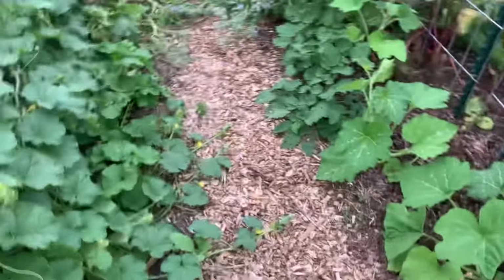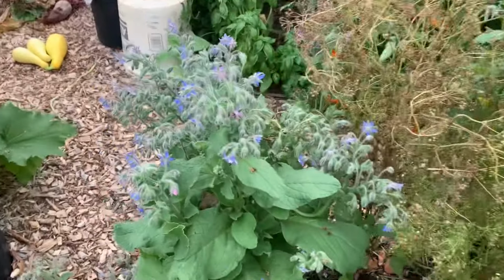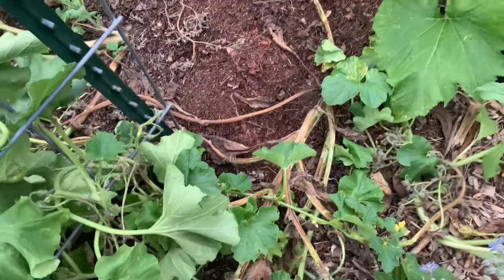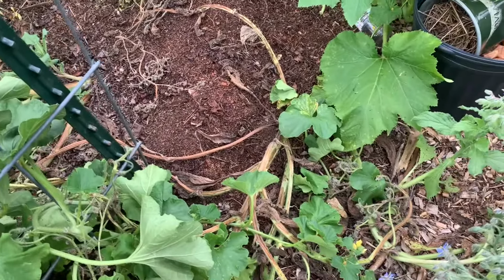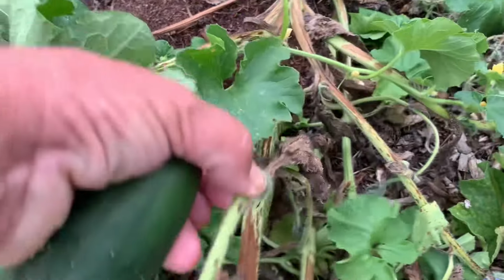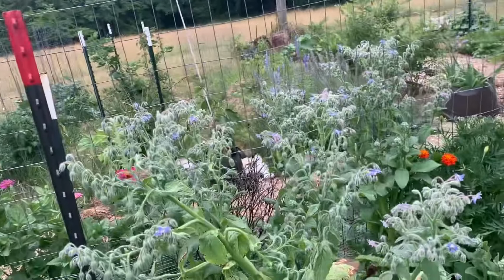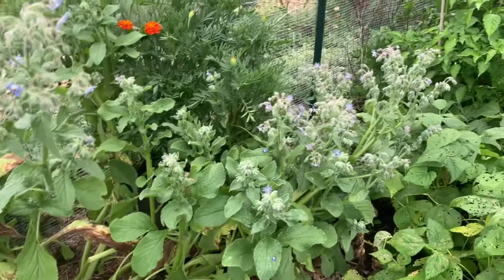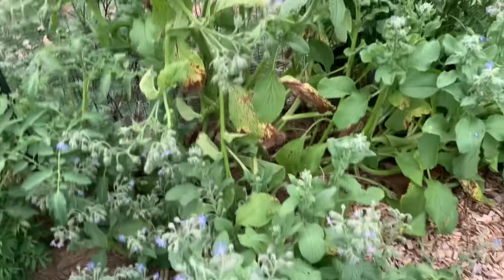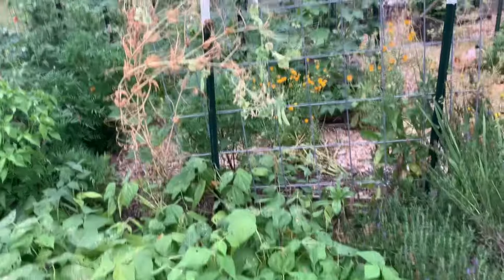A couple of issues that I had this year. Here's a borage plant that is thriving, and right across, one that just collapsed. So I can't really figure out why that happened. You can see it just kind of went whoop over, wilted and died. But this one is very healthy. This borage is one plant. Look at the size of this thing. It's huge. All right, so let's go up the other side.